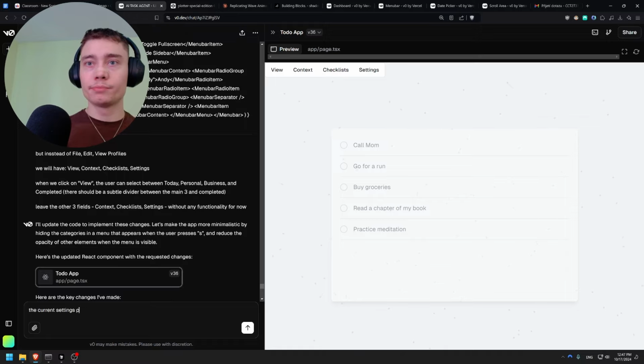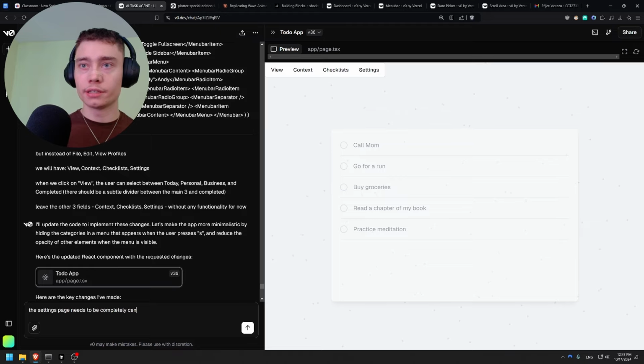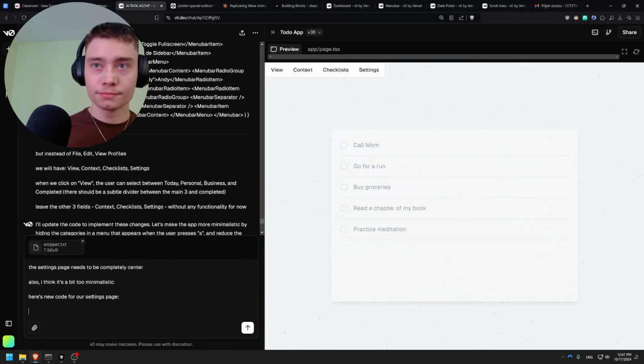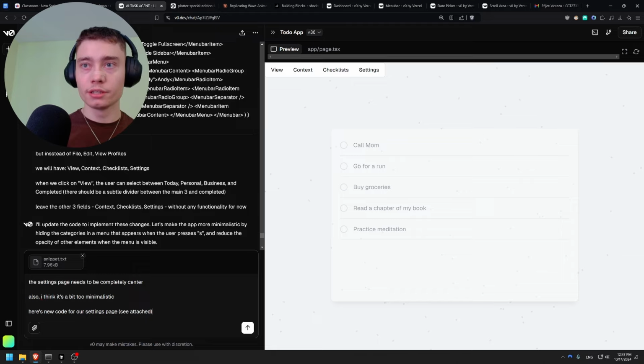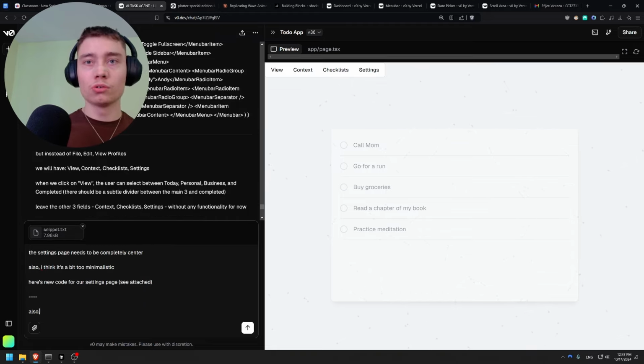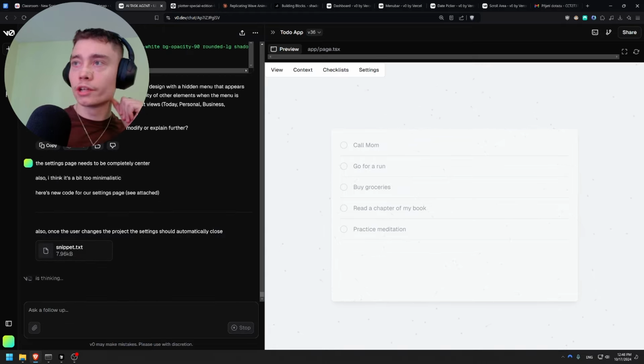The current settings page needs to be completely centered. Also, I think it's a bit too minimalistic. Here is new code for our settings page. Okay, and then upload. Say the attached, and then I'm going to say also once the user changes the project, settings should automatically close. Real quality of life improvement.